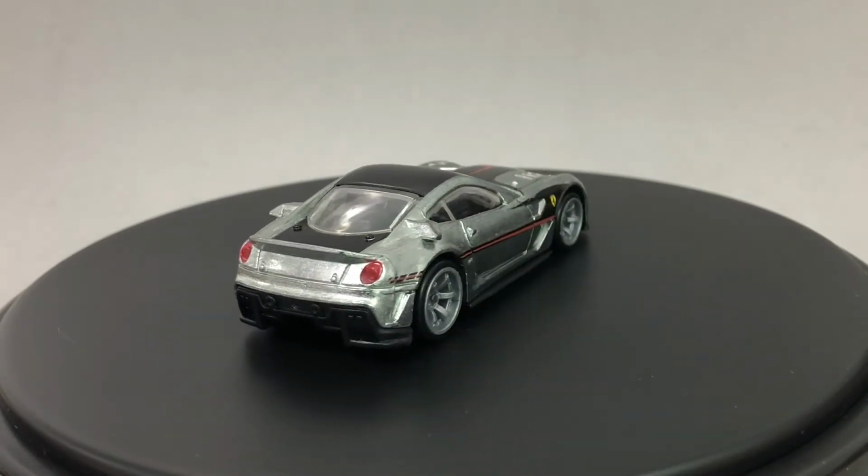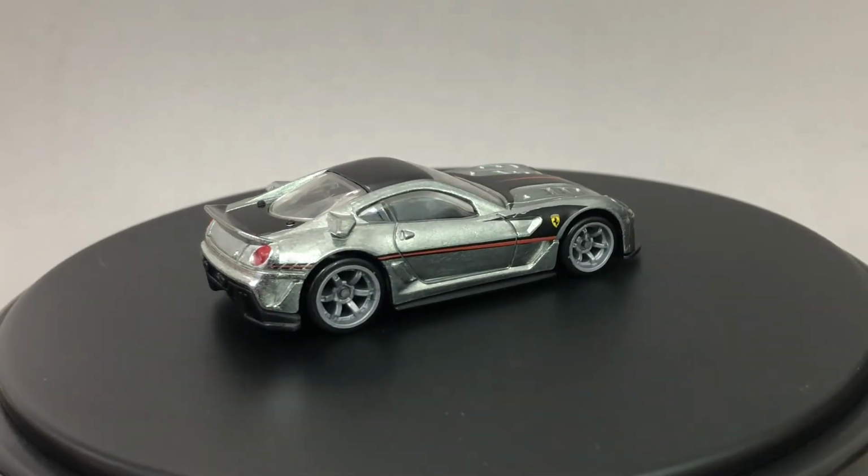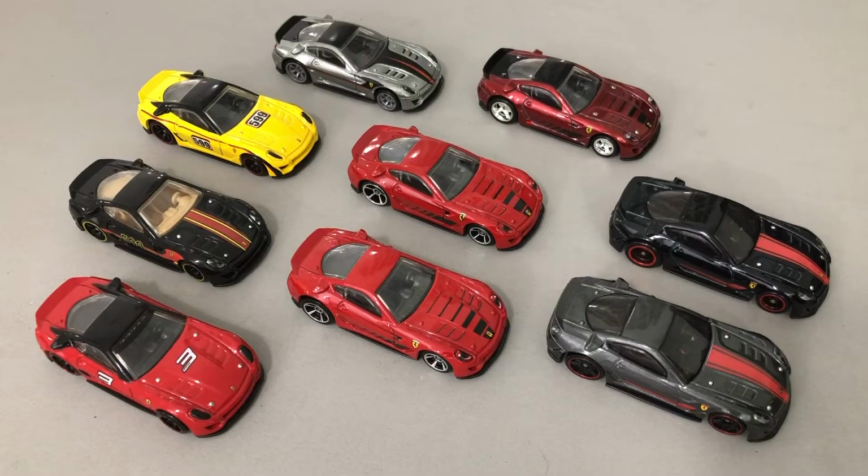Just like the other releases, this is a very popular casting in the Hot Wheels world, and prices have skyrocketed on these cars. Since I was able to essentially get in at the ground floor, I was able to get the majority of these releases. Actually, I think all of these releases, I don't think I paid over $20 for any of them. So that was nice. It saved me a lot of money in the long run.